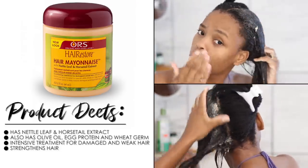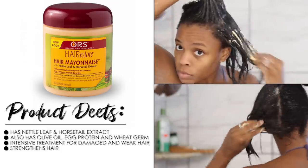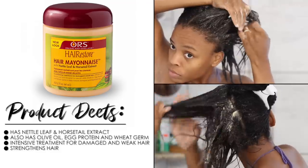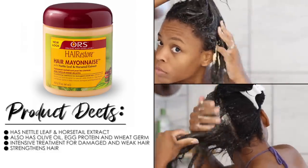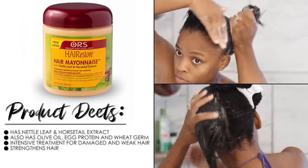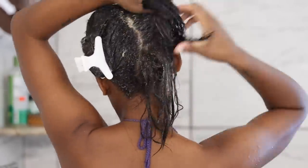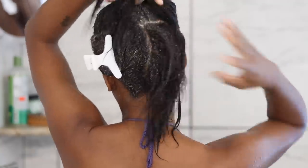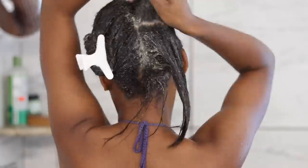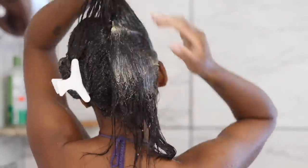It has nettle leaf and horsetail extract. Don't ask me what horsetail is because I don't know. It also has olive oil, egg protein, and wheat germ. It's an intensive treatment for damaged and weak hair, and it helps to strengthen the hair. And y'all, first impressions with this, oh my god, in love. I love a heavy conditioner, and I can definitely say all the product details on the bottle came in line. It definitely was true because it's so intensive.